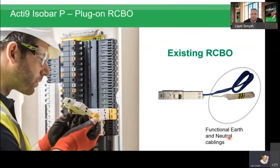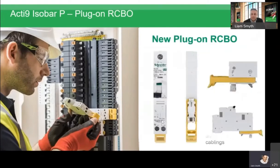The existing RCBO has functional earth and neutral cabling links. You see the blue neutral and white functional earth cabling here. One of the key additions to the Isobar P range is the new plug-on RCBO capability. Usually RCBO neutral and functional earth connections are wired into the neutral and earth terminals inside the distribution board. With the new Acti9 Isobar P, installers can simply plug their RCBO directly into the board. This eliminates the need to cut, straighten, or dress any excess wiring.